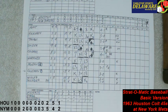New York Mets final over the Houston Colt 45s, here at the Polo Grounds, 5-2.